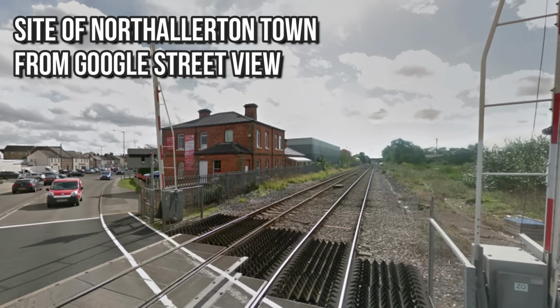Now that station closed in 1856 because in 1856 the line was built between Northallerton and towards Yarm and Eaglescliffe, which is the line that TransPennine Express and Grand Central use today.